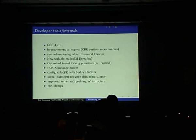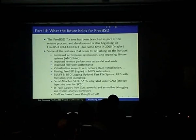It's basically a way of maintaining compatibility into the future. There's a new malloc implementation which is much more scalable, and this is much higher performance. We've done a lot of work in optimizing the locking primitives in the kernel. So SX locks are shared exclusive locks, and RW locks are the same, but don't allow one to sleep. These are now quite a bit optimized. They perform much better. Various other changes of interest to developers.